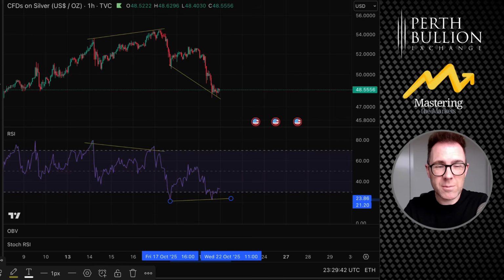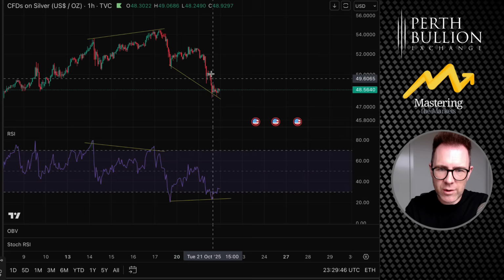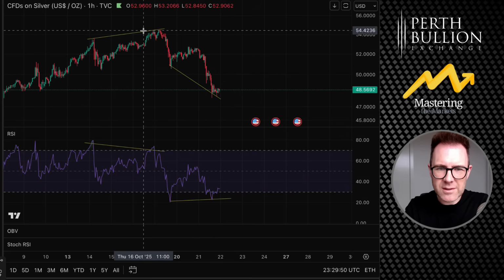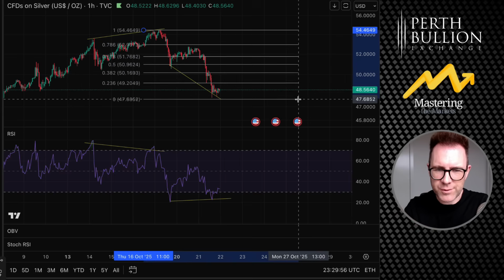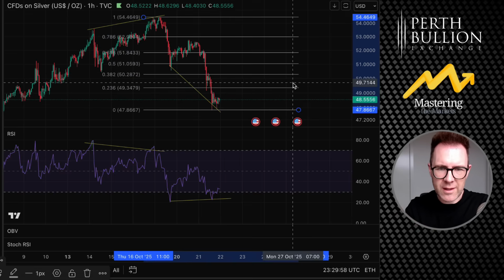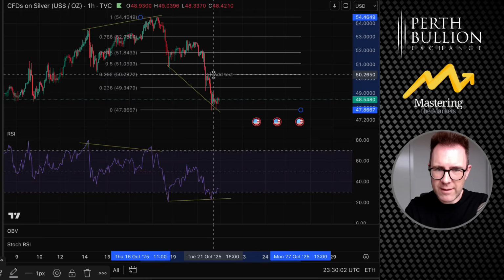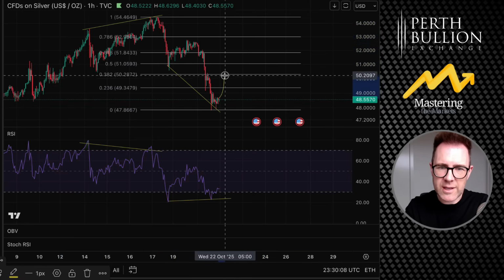So I'm actually expecting within the next 24 hours that you can come back to test an area. Now, this is just interesting weather report stuff. This isn't for the investors, you're buying for the longer term, but just for traders in case. You can come back anywhere up to this general area here. You could come back up to that sort of $50 area, and that wouldn't be surprising. That's a normal kind of retrace. So just watch out for that.